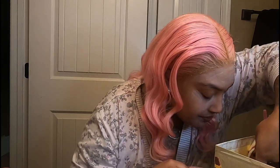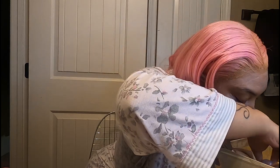Now I also allow myself different options when it comes to my concealer. Sometimes I may want a lighter concealer, sometimes I may want to do a concealer that is the same color of my skin. I actually need to go to the hair store, so I'm going to do it today with the concealer that's the same tone as my skin.